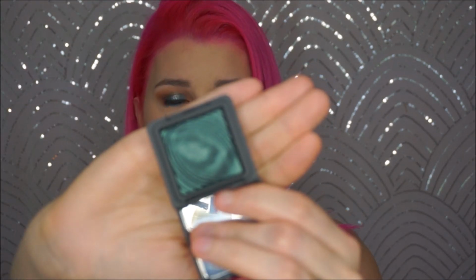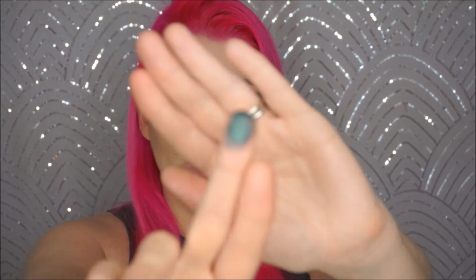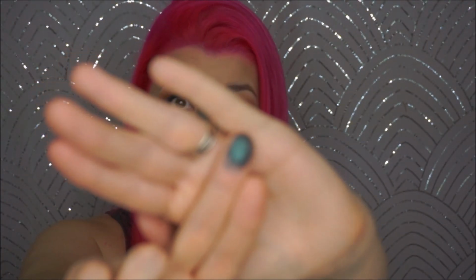Alright, and so for my eyes, I use the Kiko Milano Long Lasting Wet and Dry eyeshadow in number 213. This I used on top of my lid, in the middle, that kind of tealish color you see. And I mean, super pretty. And this is just dry. I haven't actually used it wet yet, but maybe I'll do that on camera one of these times.